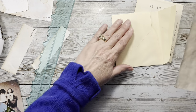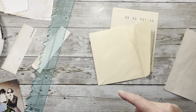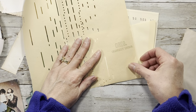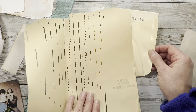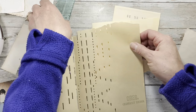Alright. So I'm thinking, I kind of want something on here. I have this player piano roll. I was thinking you could put a piece of this and still have a little bit of room to write. So that might be kind of fun and different.